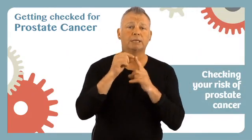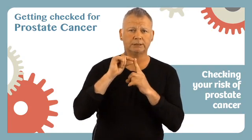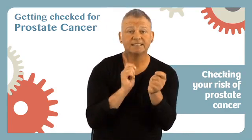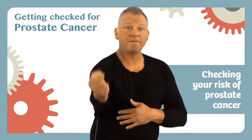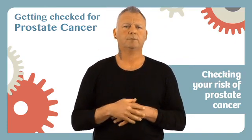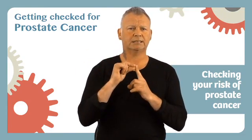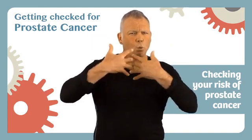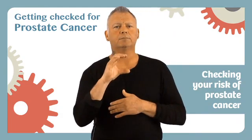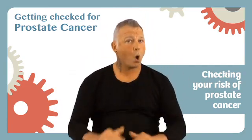Checking your risk of prostate cancer. Having a prostate check is your decision. It won't tell you if you have prostate cancer. The check assesses your risk of having it. The check will tell you how likely you are to have it.